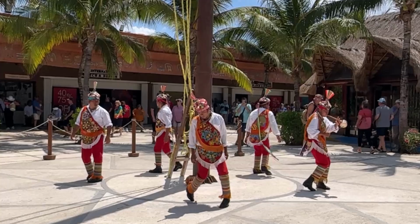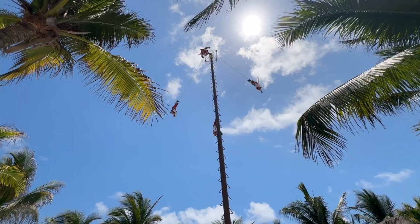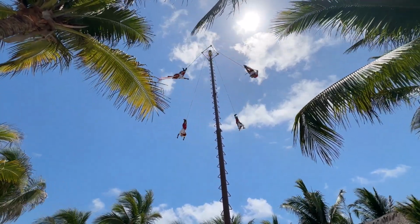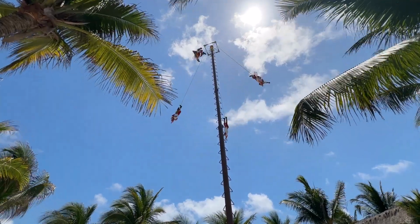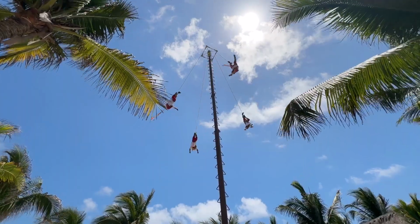We did get to see the full show, and I filmed that in one of our videos, of the Mayan flyers, which is crazy because they don't have safety nets. We want to tell you though, they accept tips, and the reason is that's what they feed their families and pay their bills with. So if you're gonna see the show, definitely tip them something. It was a part of the Mayan culture to do it.